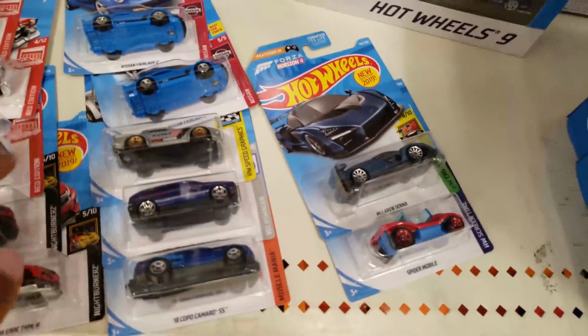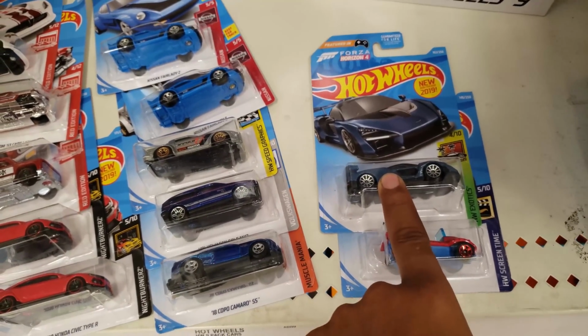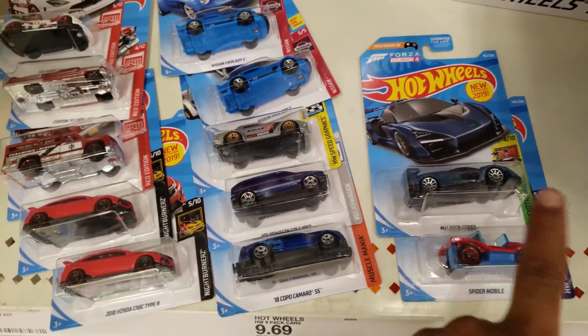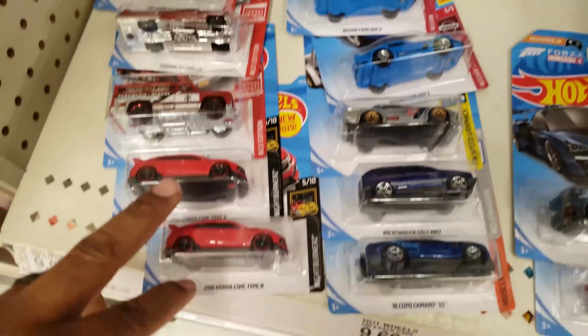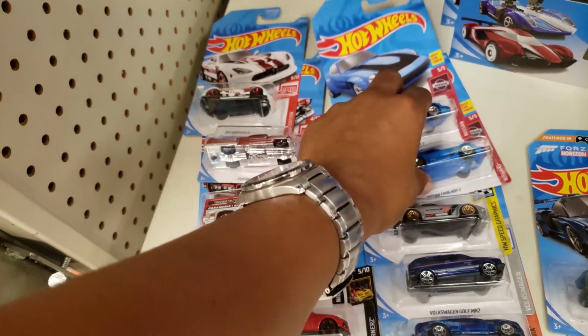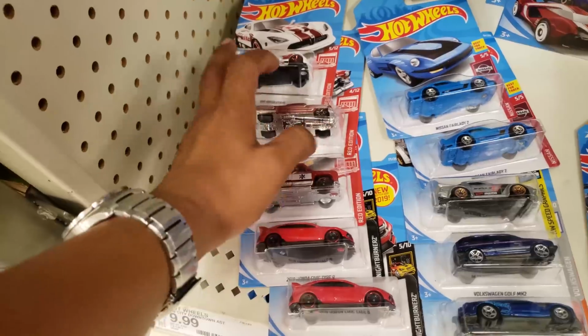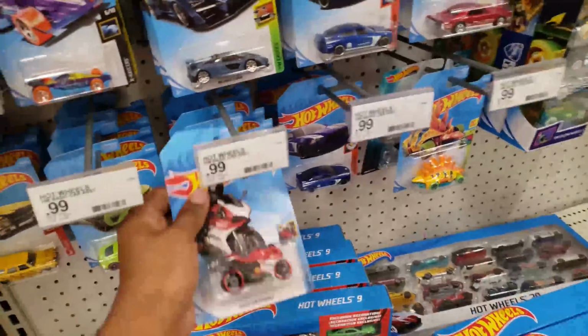This right here, Spider-Man mobile. One more Cena. This. Two of those. Two Type R's. Of course, you guys know we love JDM, and these three because these are red editions. But that's about it. I'm putting this one back.